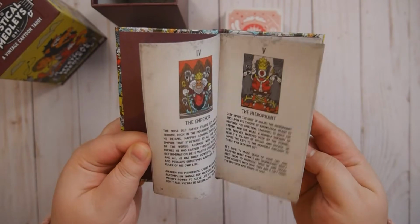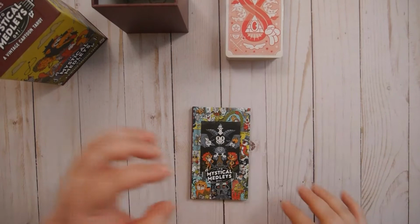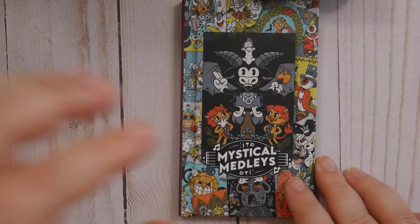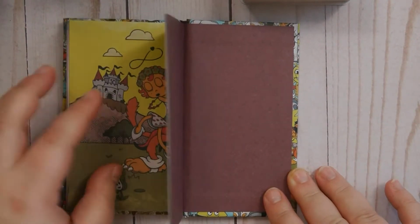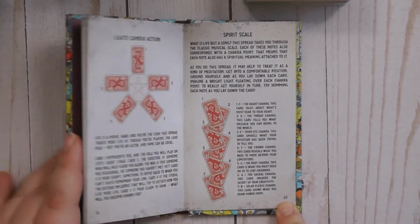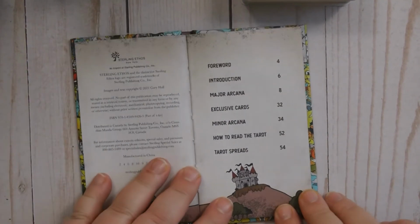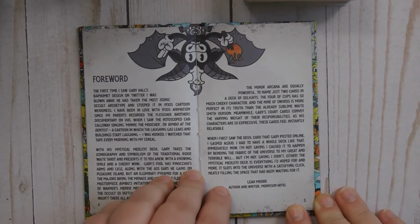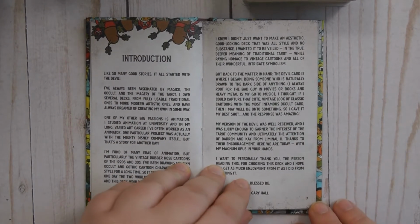Okay, and it's color. Let me go ahead and zoom in so we can take a closer look at this little book. All right, page numbers, it's got 57 pages. Table of contents. So far, it's really cute, huh? And then you have the introduction.